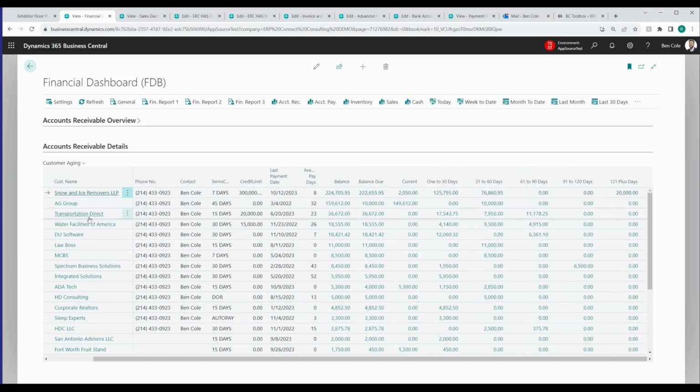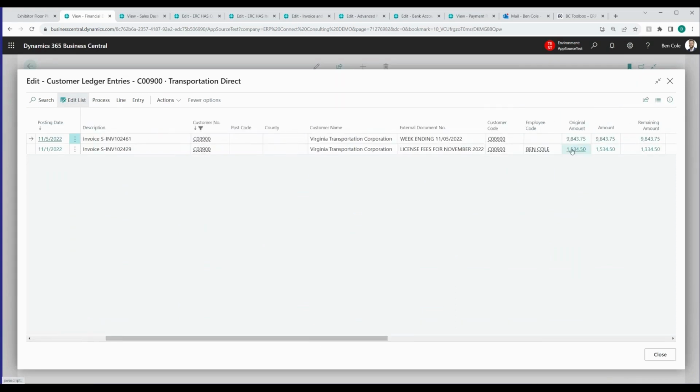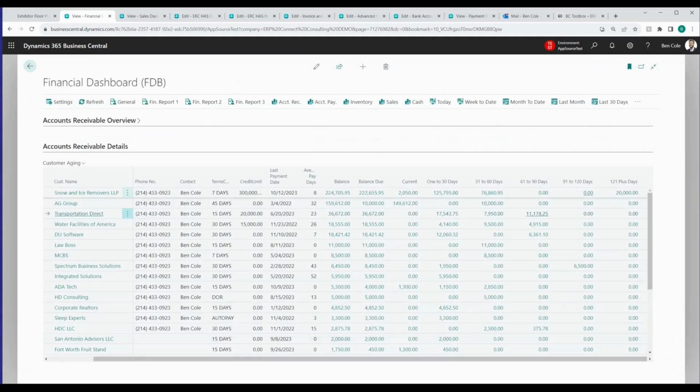And if you said, hey, what's this transportation direct 11,000 in the 61 to 90 bucket, let's click into that. That'll show you exactly, in this case, 2 transactions that make up that amount, one for 9,800, one for 1,500. And again, you can drill down as deep as you'd like there, into the GL entries, into the posted transactions, all that good stuff. So if I continue to go through here, and again, if there's any questions, please drop them in the chat, and I will answer those as we go.